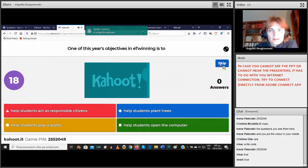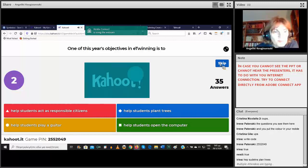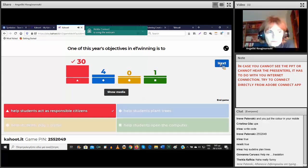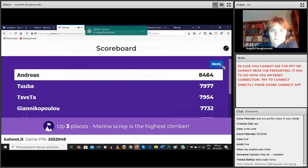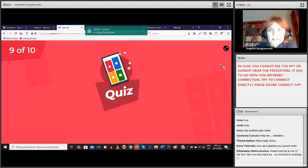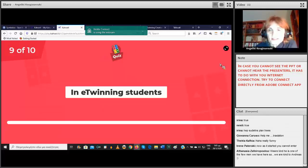And the next. Oh, Andreas is leading. Girls, what are you doing? The next question, let's go. Try your best. One of this year's objectives in eTwinning is to help students act as responsible citizens, help students plant trees, help students play a guitar, or help students open the computer. Help students act as responsible citizens. Of course, eTwinning promotes active citizenship.